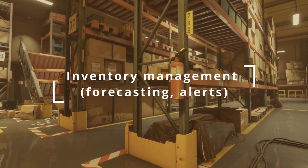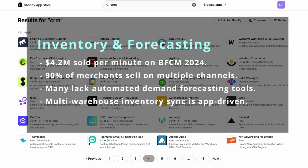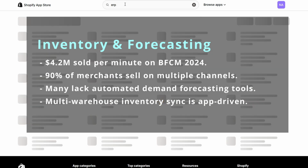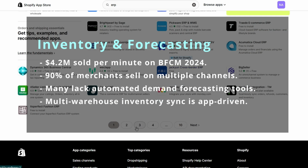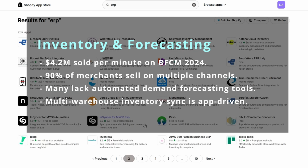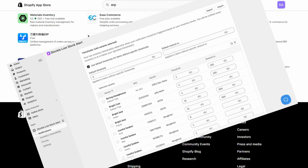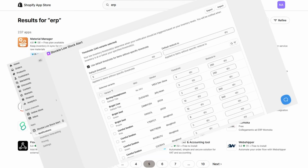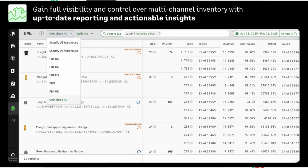6. Inventory management, forecasting, alerts. Shopify tracks stock but can't forecast demand, send low stock alerts, or auto-generate purchase orders. Examples: Inventory Planner, AI forecasts, Stocky, Shopify's own, but POS Pro only. Developer complexity, medium. Pull historical sales data, apply seasonality analysis, add machine learning for advanced predictions. The MVP, low stock email alerts, is easy, and you can grow into advanced forecasting.